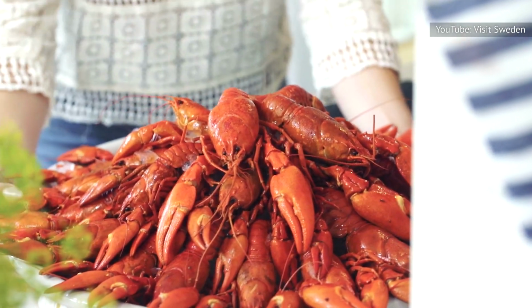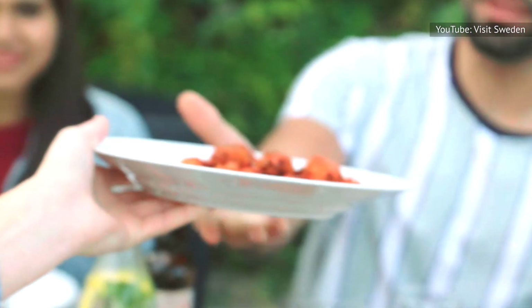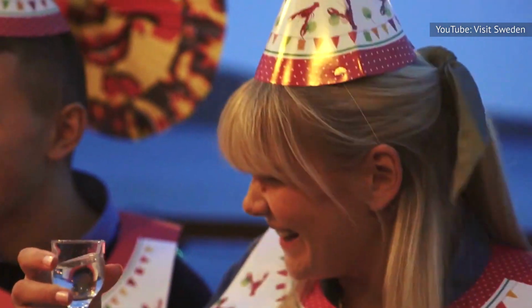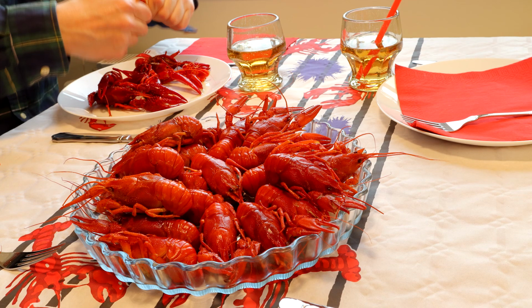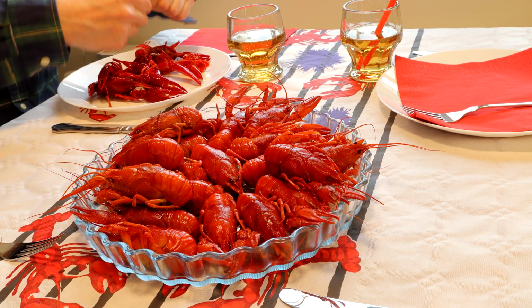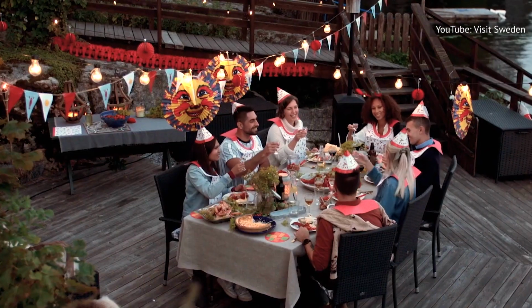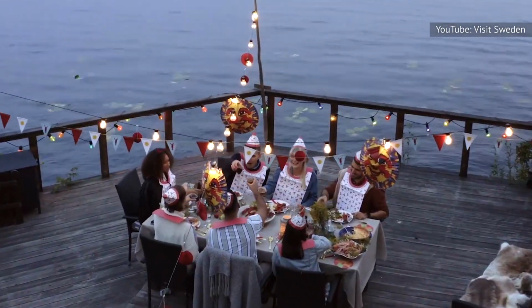A tradition for nearly a century, the so-called crayfish party involves plenty of Kräftor, festive hats and bibs, singing, and general revelry. Additionally, there are several varieties of both salt and freshwater crayfish species in Sweden. Even without the hullabaloo of Kräftor, crayfish remains an iconic Swedish food worth trying.